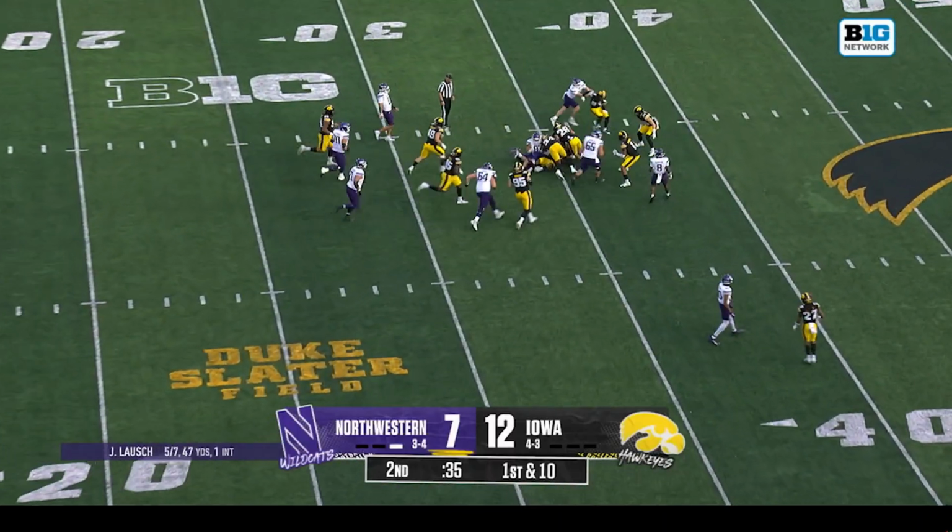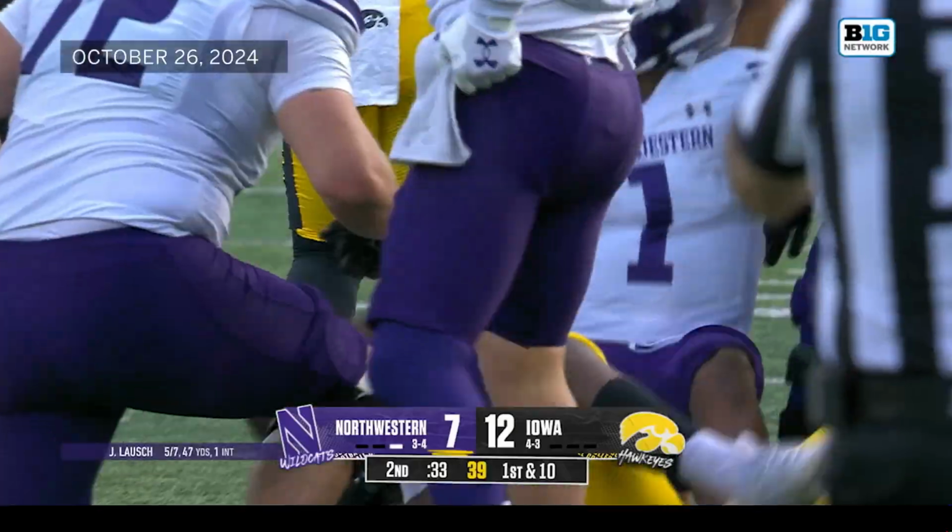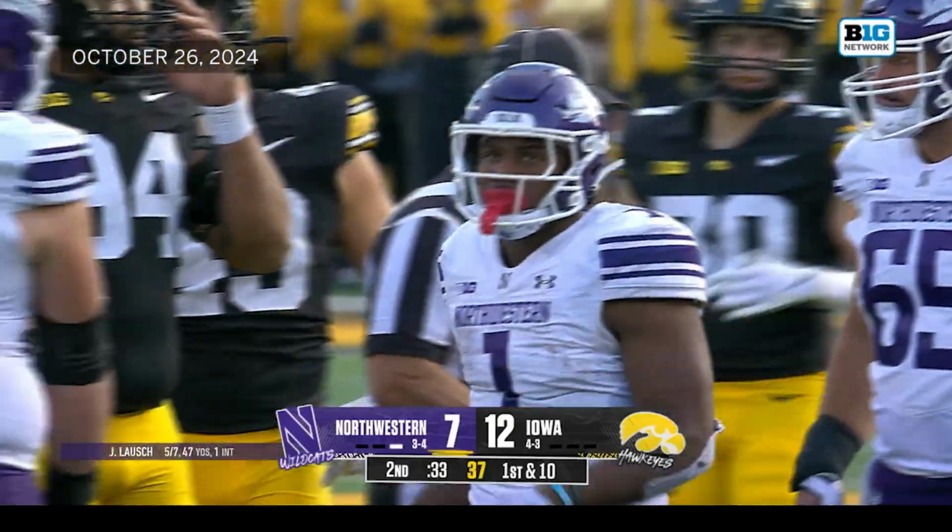Here's Cam Porter. A good first down carry. He's dragged down by Nick Jackson. Northwestern has 1 timeout remaining.